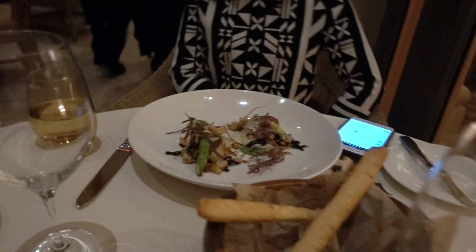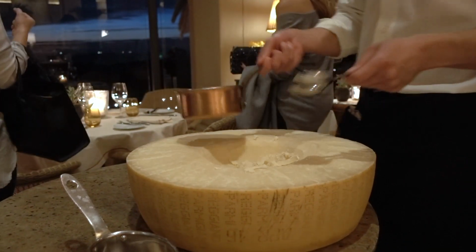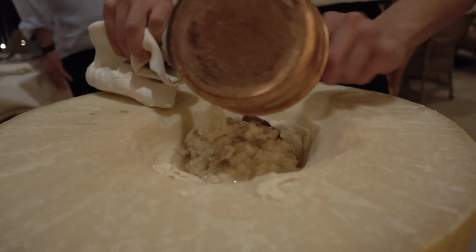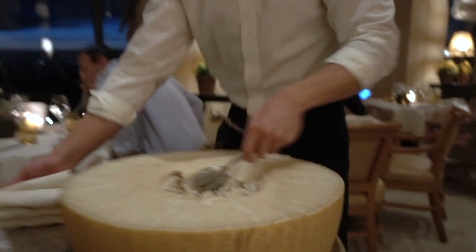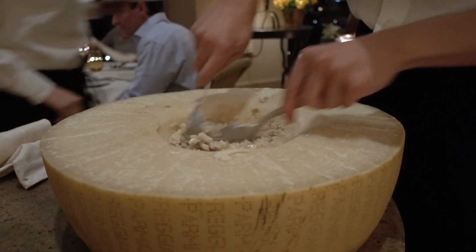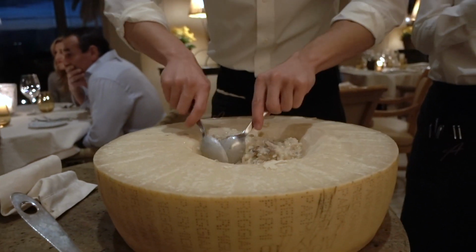There you are. This is going to be the Acquerello risotto today. All right, that's a risotto. The risotto is made table side, as you can see. He's going to pour the risotto onto the cheese and scrape a whole bunch of cheese on there for me. And then he's going to shave some truffles on there. He's working hard.